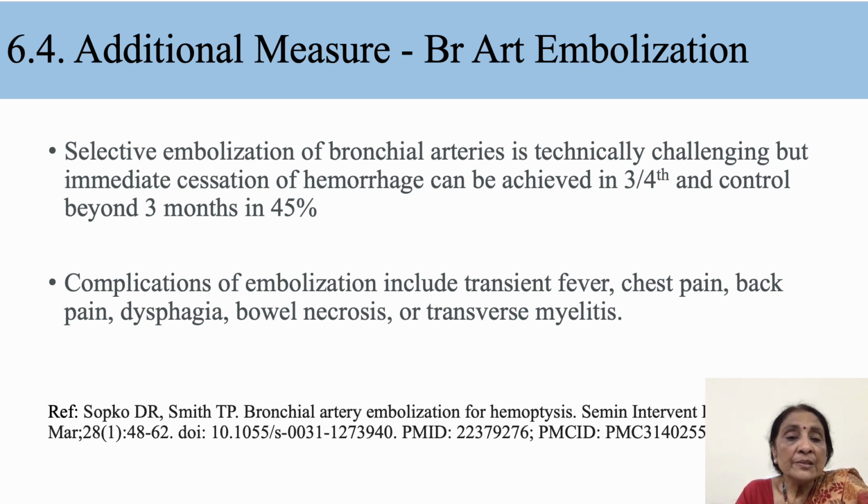Now, additional measures you can do: bronchial artery embolization. Selective embolization of bronchial artery is technically challenging, but immediate cessation of hemorrhage can be achieved in about 3/4, and control beyond 3 months in 45%. Complications include transient fever, chest pain, back pain, dysphagia, bronchial necrosis, and transverse myelitis.